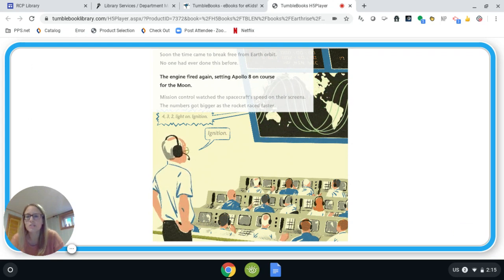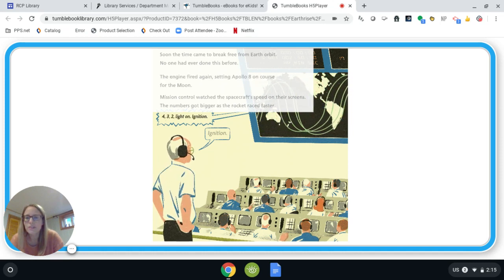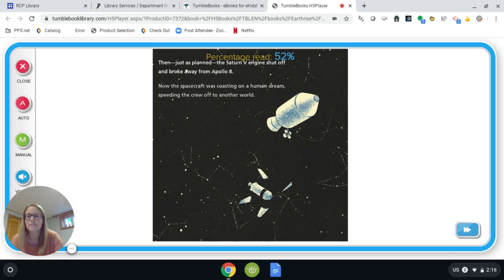Ignition! Mission Control watched the spacecraft's speed on their screens. The numbers got bigger as the rocket raced faster. Then, just as planned, the Saturn V engine shut off and broke away from Apollo 8. Now the spacecraft was coasting on a human dream, speeding the crew off to another world.